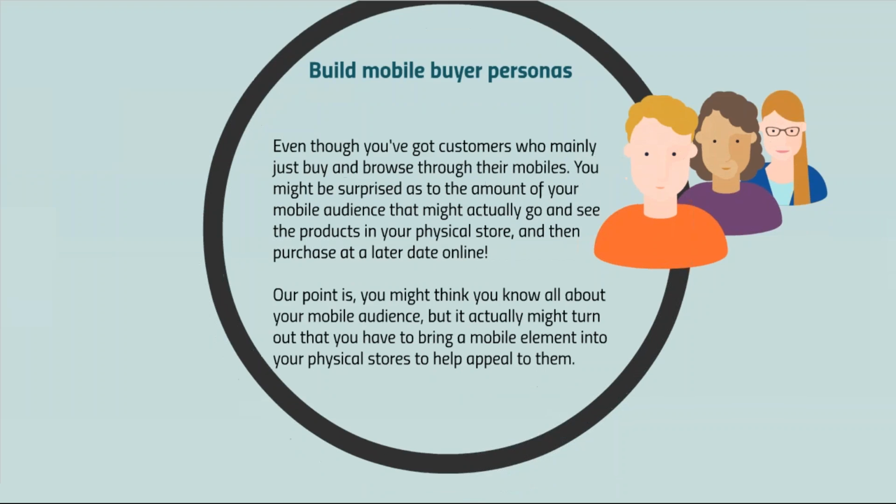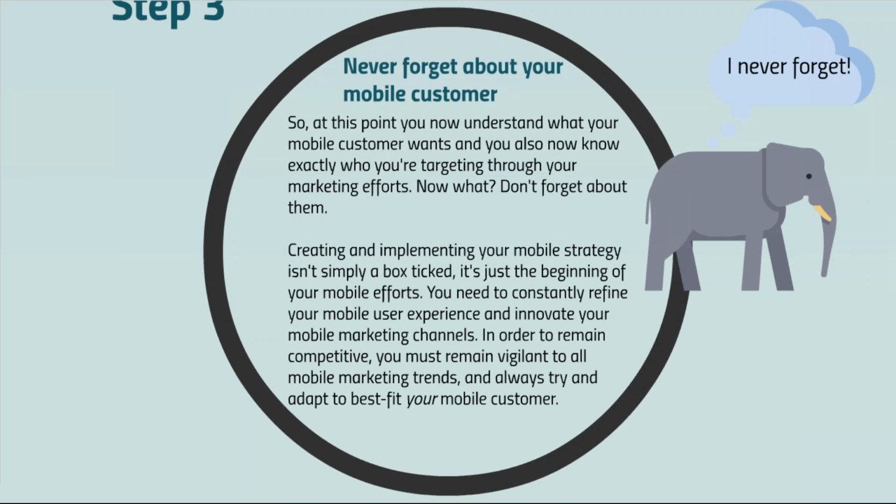So definitely look at your mobile buyer personas. And then step 3, don't forget them. So as I said in step 1, really just make sure that on a regular basis you don't just say, right, well, Fashion Felicity that bought this particular pair of trousers last year is bound to be interested in the same trousers this year. That won't be the case. Things definitely move on.